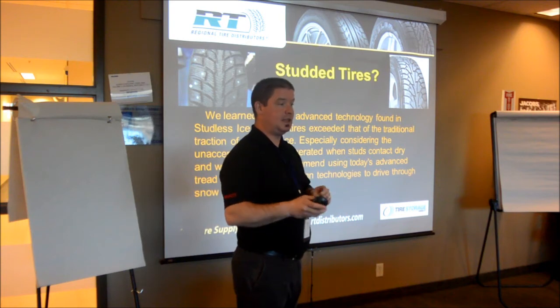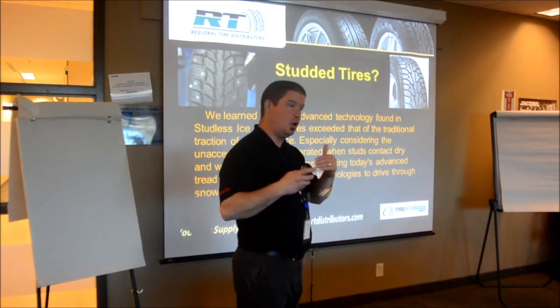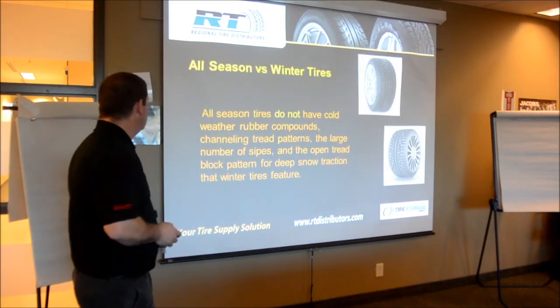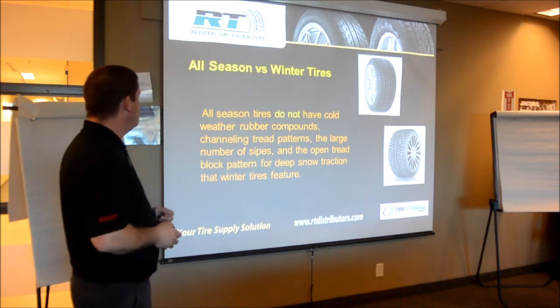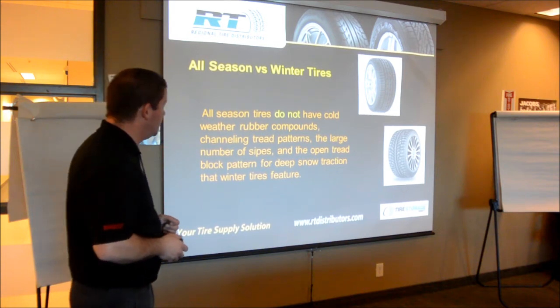One thing I will say is they are both siped all the way down to the bottom, remember? And they're the only tire that is siped all the way down, and a true winter tire throughout the entire life of the tire. All-season tires do not have cold weather rubber compounds, that's the silica, channeling tread patterns, the large number of sipes, and the open tread block pattern for deep snow traction that winter tires feature.